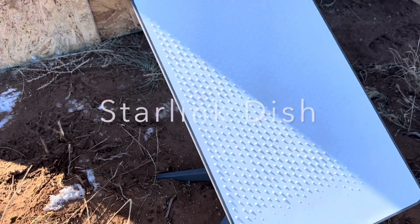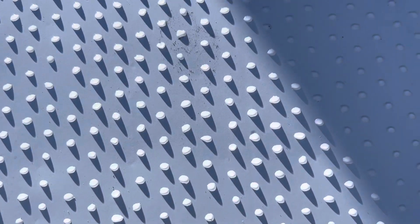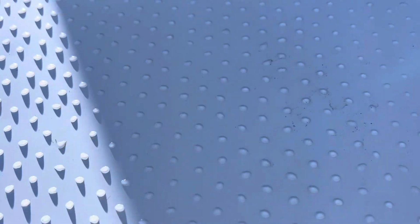This is interesting. This is condensation. Well, it froze last night, and so it must have its own internal heater. That's water. Isn't that cool?